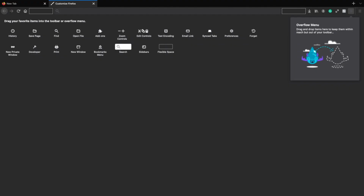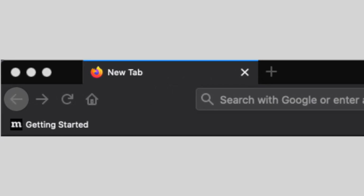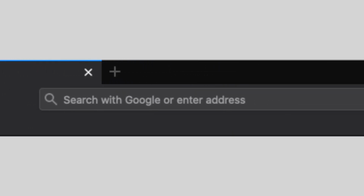Number 7, customizing. Another perk of Firefox is their numerous customization options. If you look to the left and the right of the address bar, there are so many shortcut buttons. Refresh page, home button, any extensions you have installed, library, and so much more. Luckily, these are all not in fixed positions.